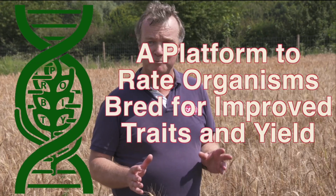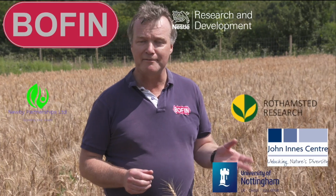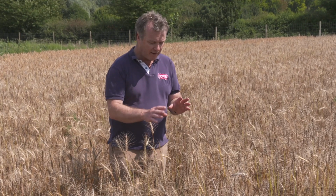farms across Europe. This is PROBITY, a platform to rate organisms bred for improved traits and yield. It's a £2.2 million DEFRA-funded project with 11 industry partners led by Boffin. So this plot here is going to be multiplied up over the 3 years of the project, and then we're going to be putting it onto about 10 farms in the year 3 of the project so that they can grow it up and have a look at how it performs in a real farm situation.